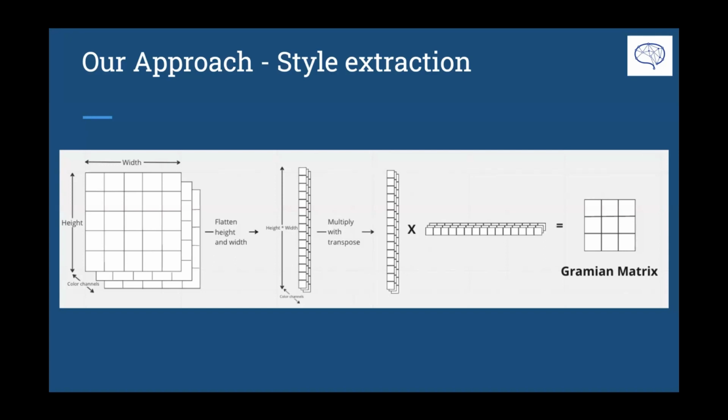The same process can also be done with image activations after passing through layers of a pre-trained network like VGG or ResNet, and this encodes more advanced stylistic features like texture, etc. Thank you. Next slide.